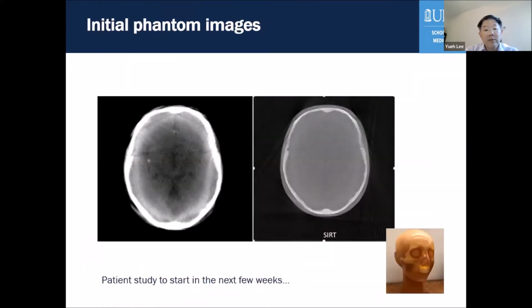Here are some initial phantom images. No neuroradiologist would necessarily claim any involvement with these images, but we're also developing machine learning and iterative reconstruction techniques to deal with the errors and the artifacts associated with this. However, our bone imaging is actually pretty solid at this point in time, so I'm very happy with that. This is the phantom that is imaged here. Obviously, it's anthropomorphic.